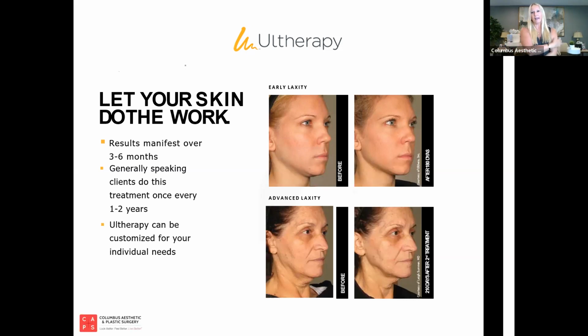And generally saying though, I always say plan ahead. If there's some big event or some big life milestone you're coming up on, plan ahead if you need lifting and tightening. It definitely doesn't work in a week or two. So it's one of those things that you do plan ahead for. Generally speaking, the earliest we can ever do Ultherapy is every 6 months. Most clients do it once every 1 to 2 years.